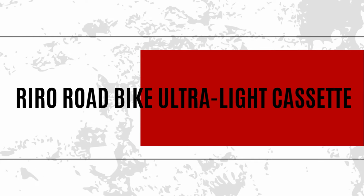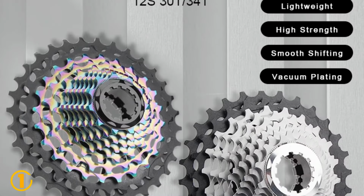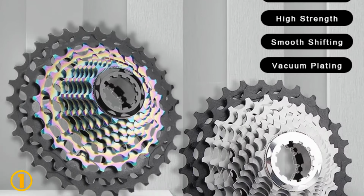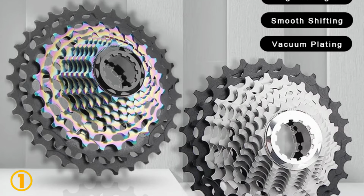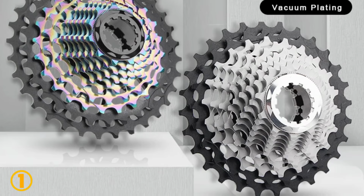On the top of our list at number 1 we have RERO Road Ultralight Cassette. Specifications. Brand name, RERO. Model number, RERO CBR. Material, alloy. Gear teeth, 28-34T. Freewheel speed, 11.